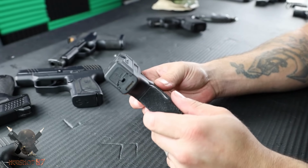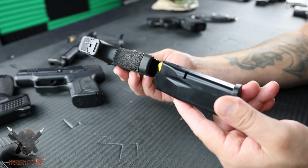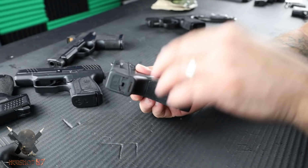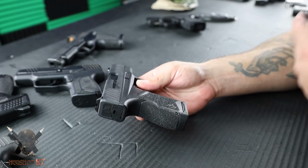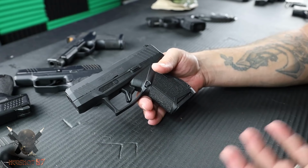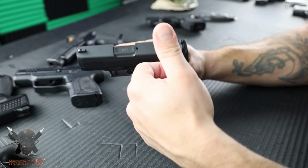Okay, so this is more of the budget option for these guns. So is the Shield Plus. It's going to be more budget friendly. The Ruger Max 9, a little bit more budget friendly. But in these times, what is a budget gun? Nobody really knows because it doesn't exist.